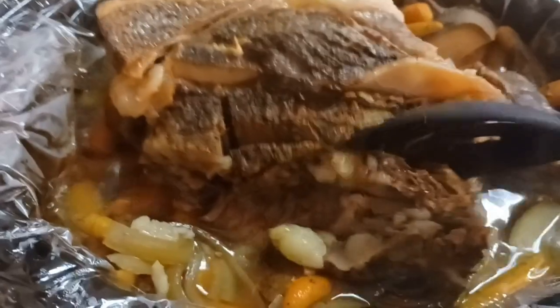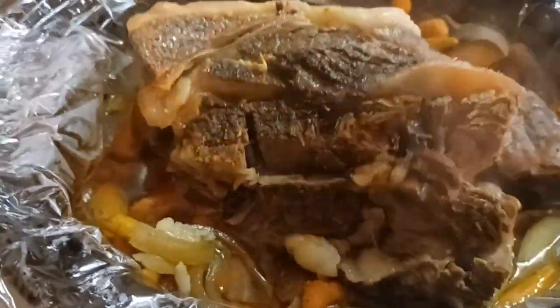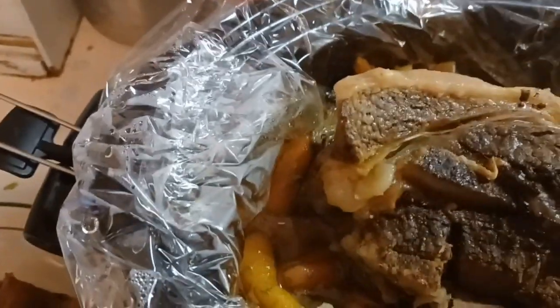All right, my pot roast is done. You can see it's just falling right off. And I'm just going to scoop up some carrots. Put some onion in there. Potatoes.